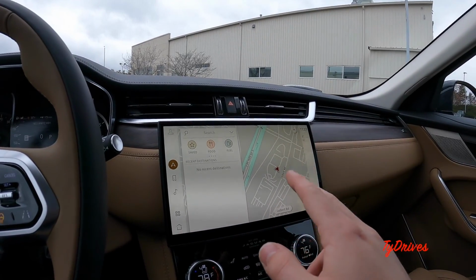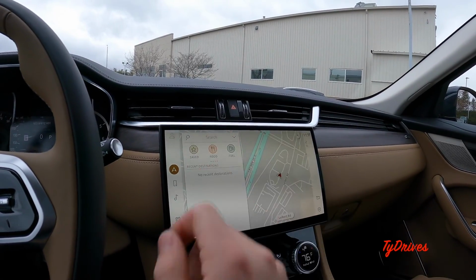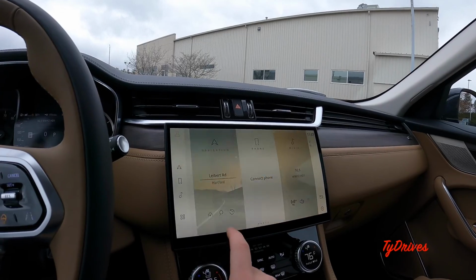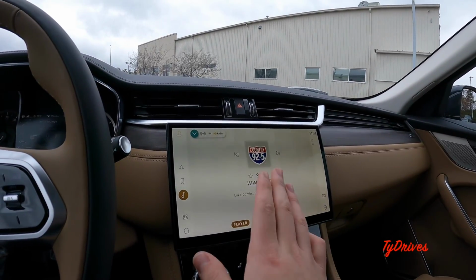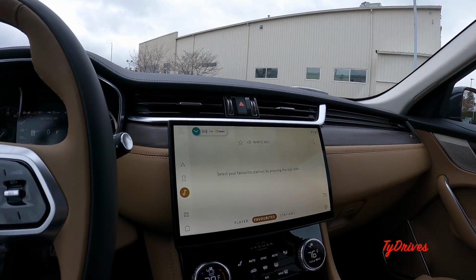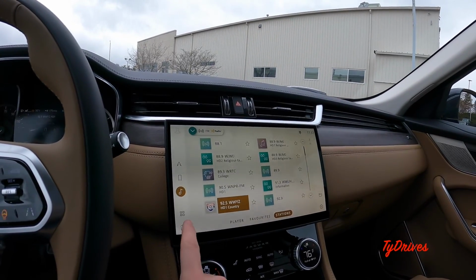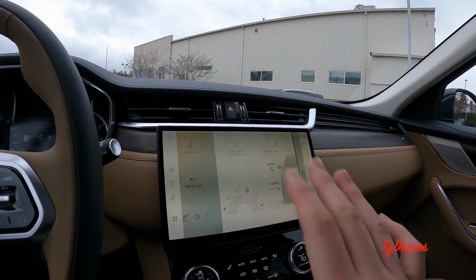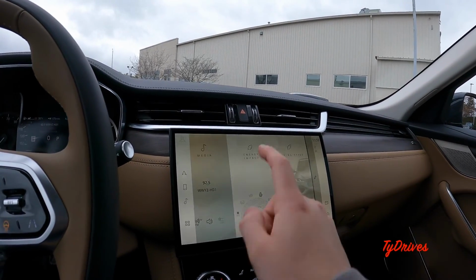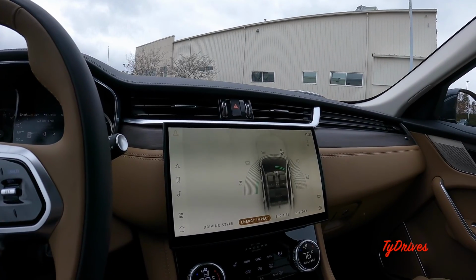We have the map over here, and then you input your destination right up top. We have our phone screen as well as the radio, so it shows what is playing at the moment. We have our presets and all of the stations. If we scroll over, it enlarges our home screen to an energy impact screen, which is pretty neat.